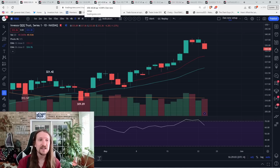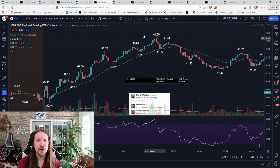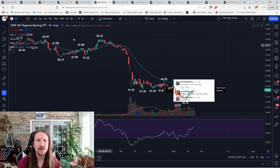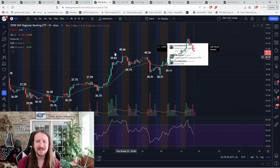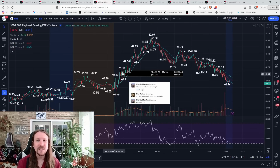Essentially, if I'm shorting, I am waiting for the bears to give me a reason. So KRE, regional banks, they've been going straight up for the last 2 days. They had a really bullish day yesterday. I'll just go over the writing here because it's in my way. But pretty much straight up yesterday and then straight up this morning.